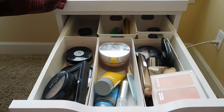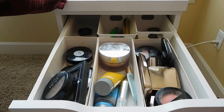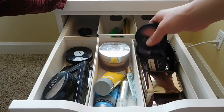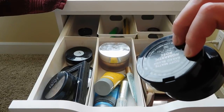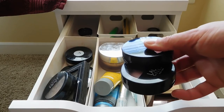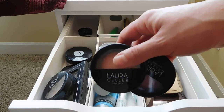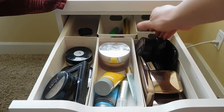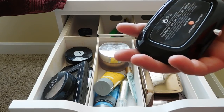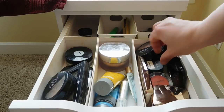All right, over here, I've got some blushes. There's kind of a random assortment in here. I do have a couple of the newer Laura Geller blushes in her soft matte baked formula. So I have Plush Peony and Romantic Rose. I did do a video on these. I have my newest Marc Jacobs Air Blush in Lines and Last Night. This one's really pretty. Just bought this during the VIP sale.